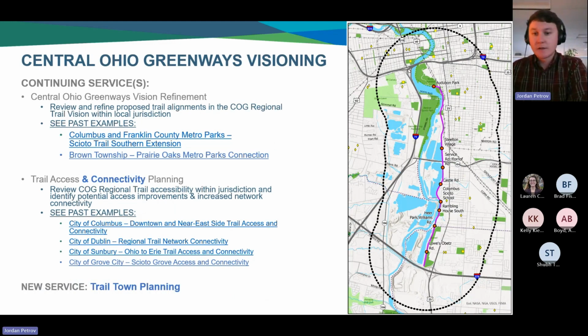Central Ohio Greenways Visioning, another bucket of services. So we have 3 services within this. First of all, Central Ohio Greenways Vision Refinement. So this is a very detailed, fine scope study that looks at the specific alignment of a trail. So that image there is a good example of a service that we did with Metro Parks back in 2022. So we looked specifically at the area between Scioto Audubon Metro Park down to the future Great Southern Metro Park, and determined the most feasible alignment for this was the east bank of the Scioto River.